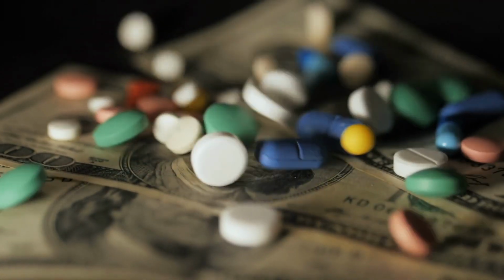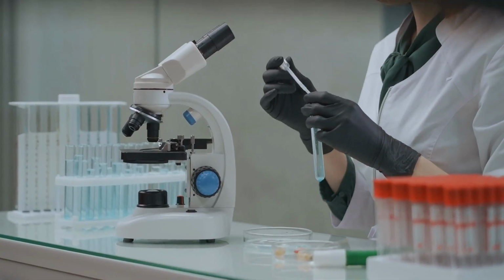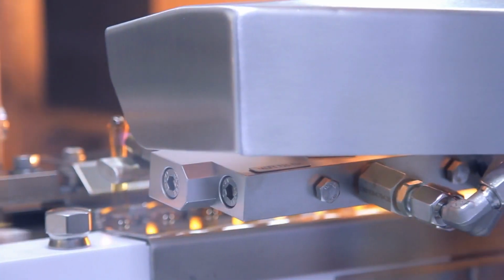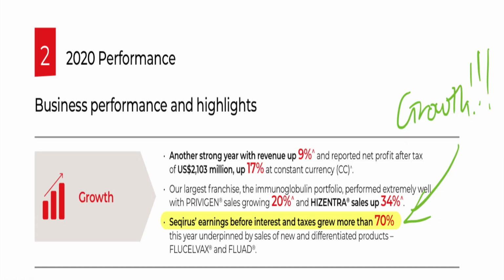Now the next line of products is called Seqirus, which is CSL's influenza vaccines business, researching and manufacturing vaccines. It is one of the largest vaccine providers in the world, and this is going to grow over time with 2020 as per their most recent report.